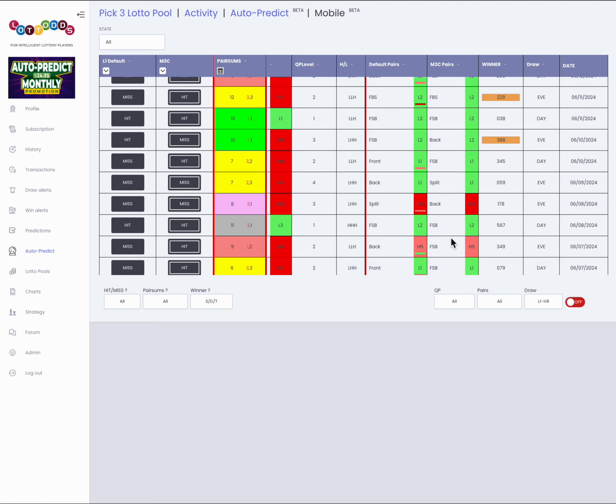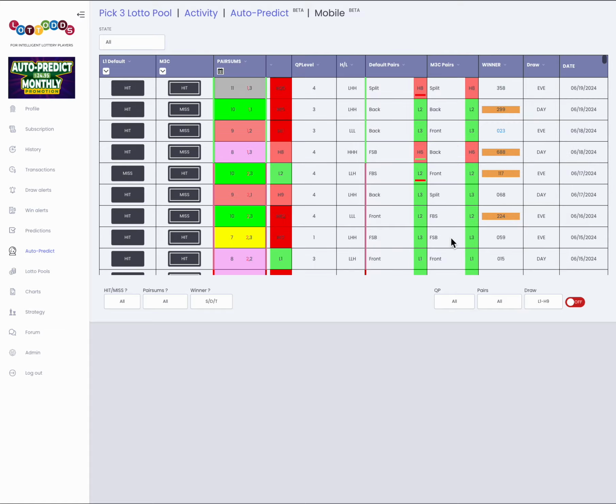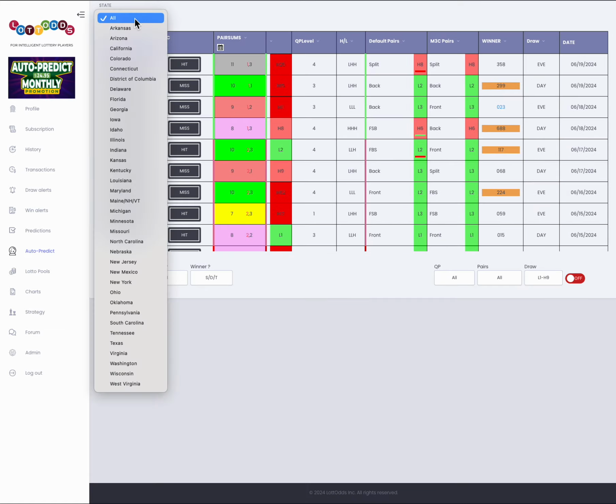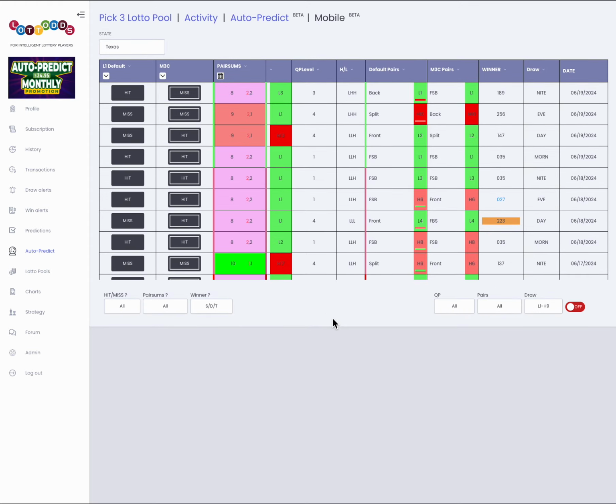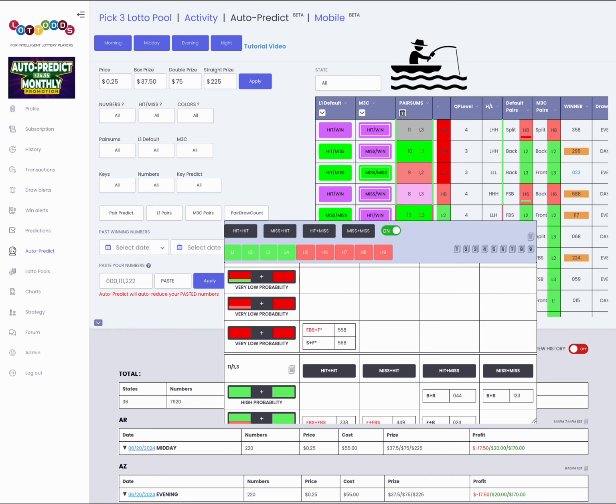Now, I want to jump into a session now with you, okay? Because this is so awesome that I need you to start really learning how to use this before we release the mobile app, because the mobile app is going to be so simple, and I've showed you how the mobile app looks.